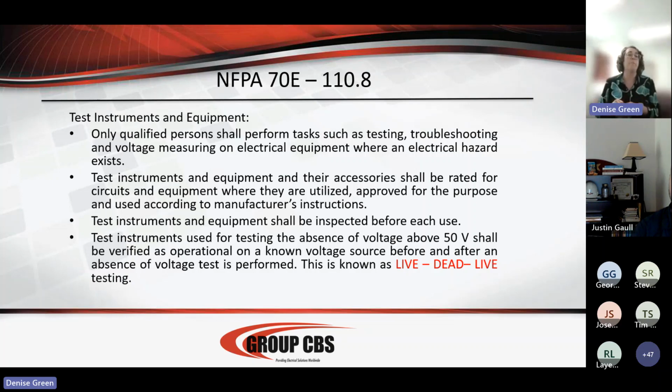It's a rule. The NFPA specifies that anything over 50 volts be tested using the live-dead-live method. So you use your test equipment and make sure it's working on a known source. You check the thing that's supposed to be dead, and then you check it again on the live known source to make sure your test equipment is still working. I know myself, I do not want to trust my life to a piece of equipment that I'm not sure is still working after I tried it. So that's the reason for the live-dead-live method, and that is specified in NFPA 70E.